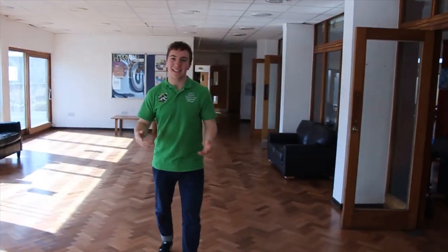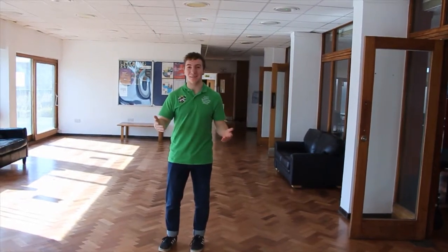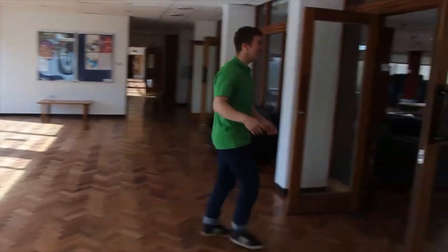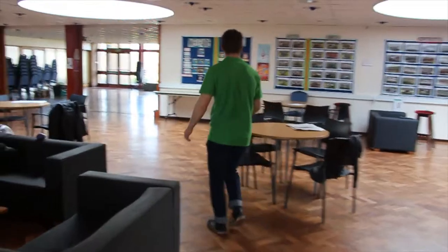Right now, we're in the JCR. This is normally the heart and soul of college, but because of coronavirus, we have to take all the stuff away because of social distancing. But normally, we've got some pool tables, we've got table tennis, there's normally a lot of people around. This is where you come just to hang out in the evening.